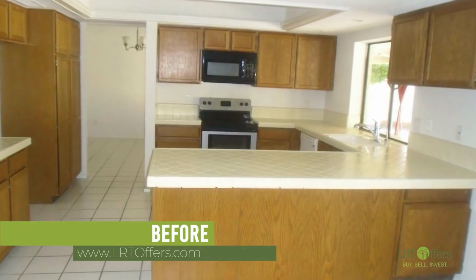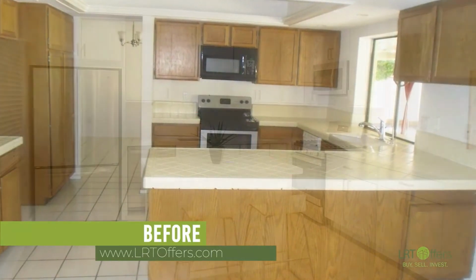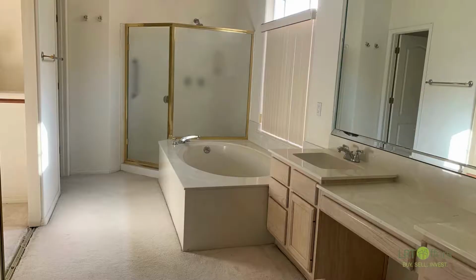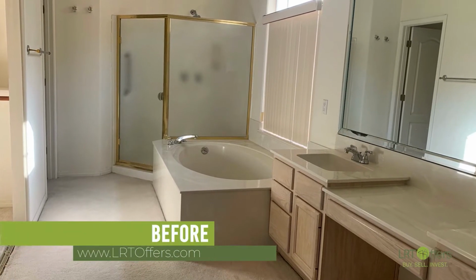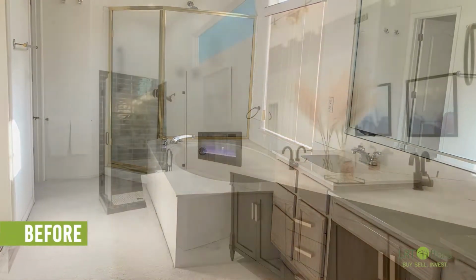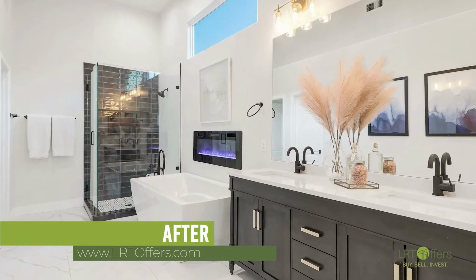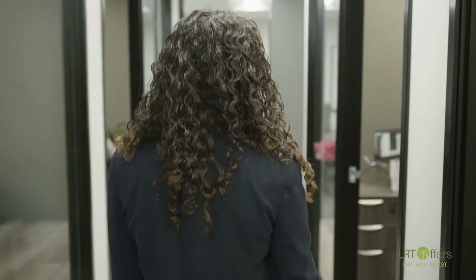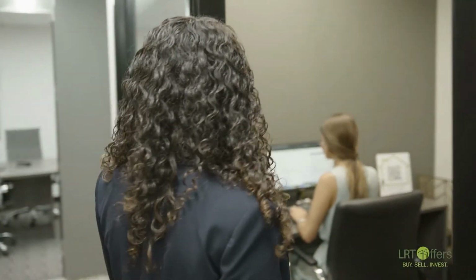Now is a great time to sell because people have a ton of equity in their homes. Here at LRT Offers, we also have a relocation program, which means I will buy your home, but we will not close on it until you have found another home. And if you're looking to buy another home, it's really hard to make a contingent offer in this market. So to have a cash buyer on your current home gives you a lot more buying power.